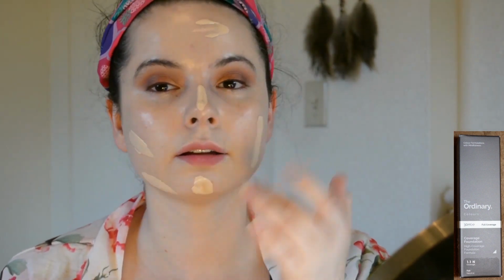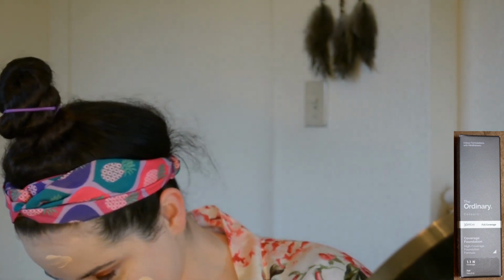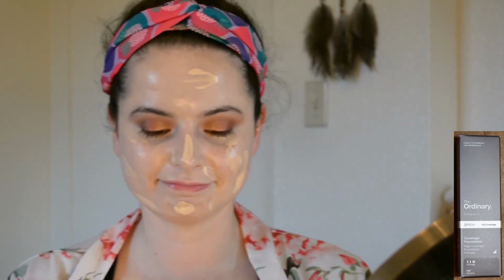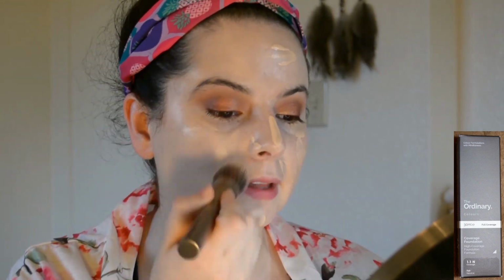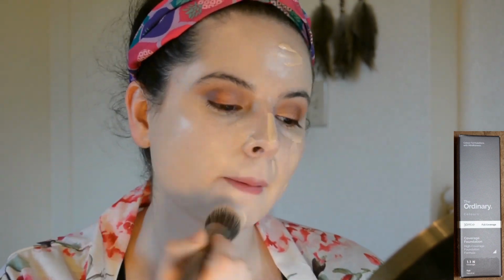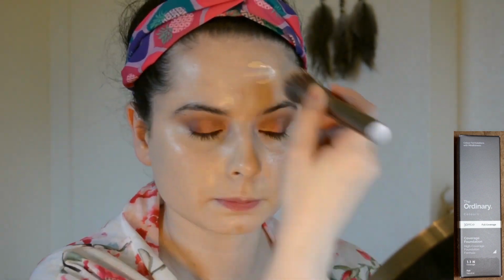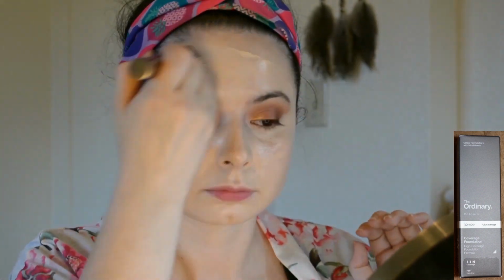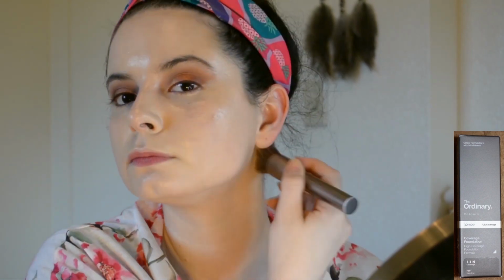Now I'm going to take The Ordinary's Coverage Foundation in the same shade, 1.1N. Taking the same Good Karma Optical Blurring Brush, I'm just gonna go around and buff that foundation out. And I just buffed that out.